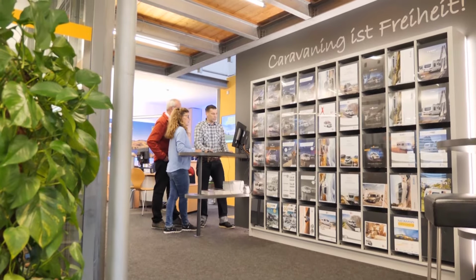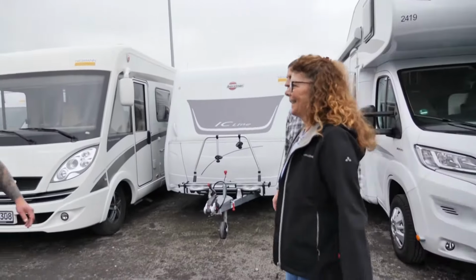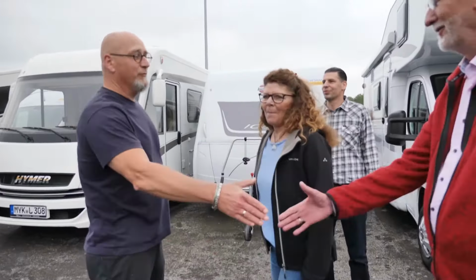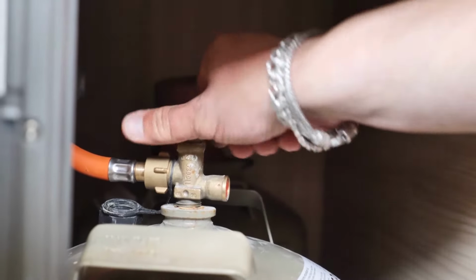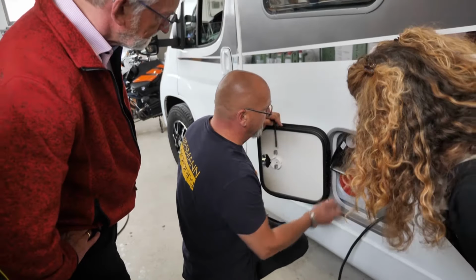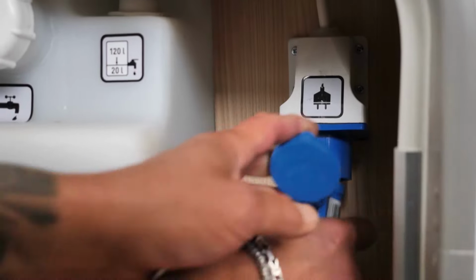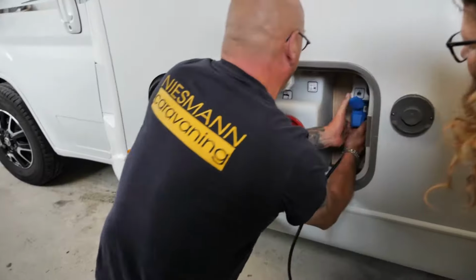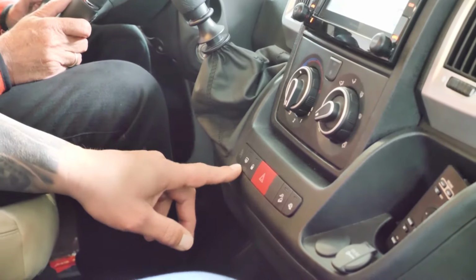Once the customer has found the right vehicle for their holiday, the team from Niesmann Caravaning finds the time for a thorough introduction to the vehicle. They're shown proper operation of the gas system, the water system, and the power system. The van's cab is explained in detail, of course, as well as what to think about when driving a motor caravan on the road.